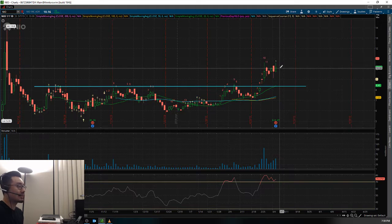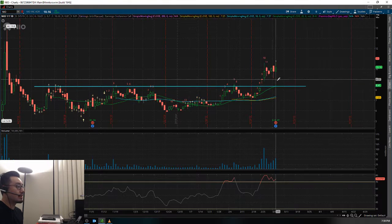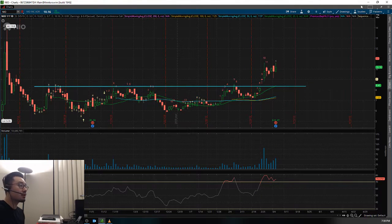Jumping back to the daily 1 year, this is what it looks like. It looks like it went down to 8.3, which might test prior resistance. So again, resistance, resistance, resistance now will become potential support, but we'll see how it behaves tomorrow.